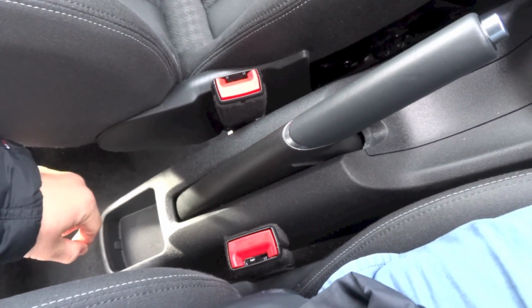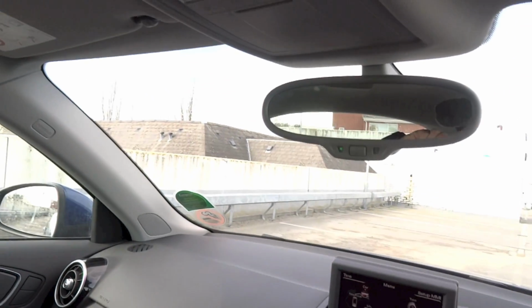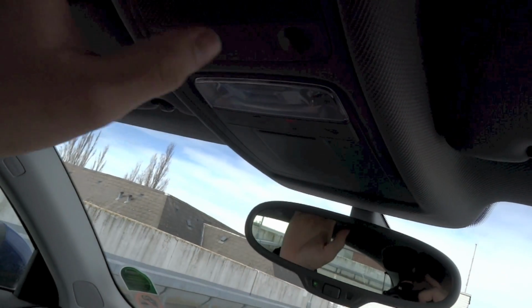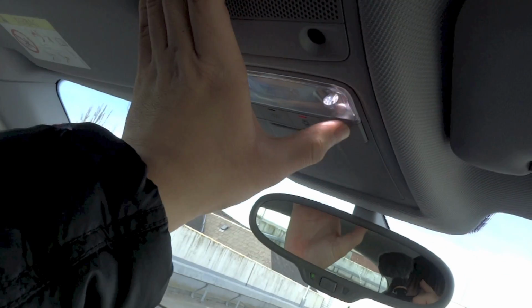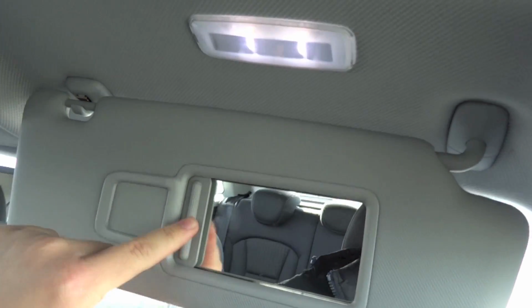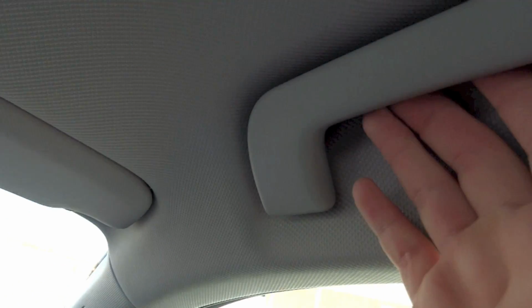You do have a bit of storage right here. Auto dimming rear view mirror, and your interior lights right above. They are LED powered. The sun visor for the driver's side does have a vanity mirror and a couple of LED lights. And the driver's side does get a grip handle.